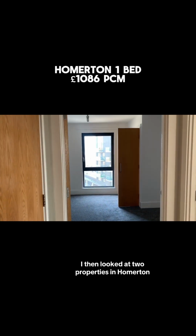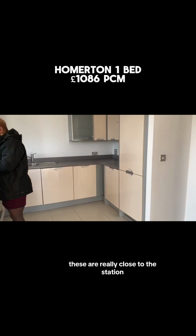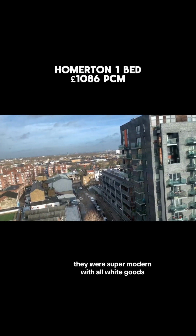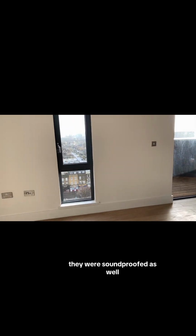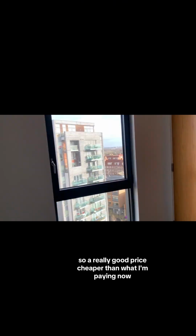I then looked at 2 properties in Homerton. These are really close to the station, so if you know the area, you will have seen these. They were super modern with all white goods, lots of storage. They were soundproofed as well. I almost went for these. This would have been around 1,050. So a really good price, cheaper than what I'm paying now.